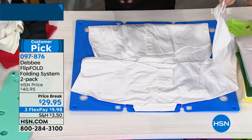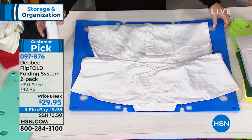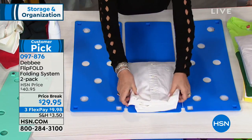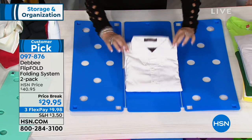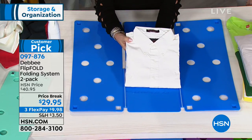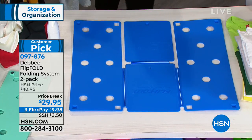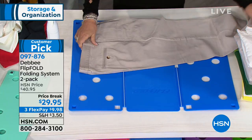I love this. Does this smell wonderful? The fabric freshener is amazing. He folds with the Flip Fold. So flip, flip, and fold. Now tell me, does this look like it just came out of the dry cleaner? Absolutely. That's what your laundry is going to look like. You are going to be so organized. You are going to absolutely love getting dressed in the morning.